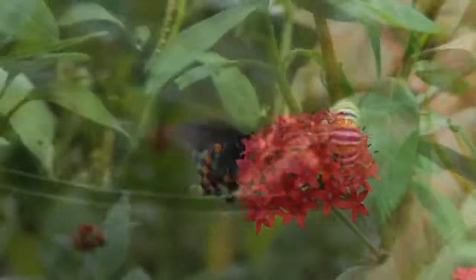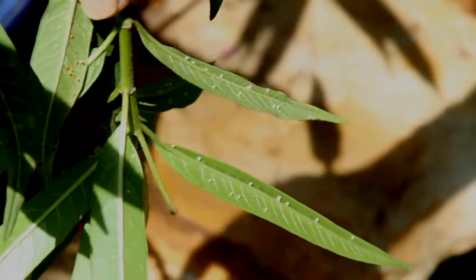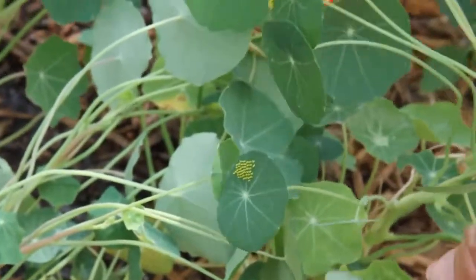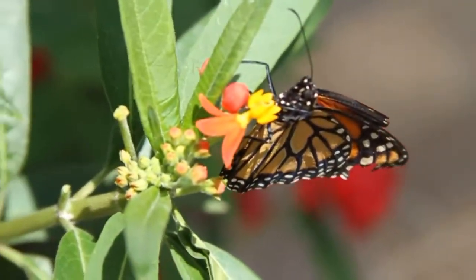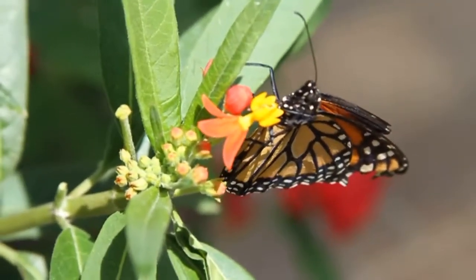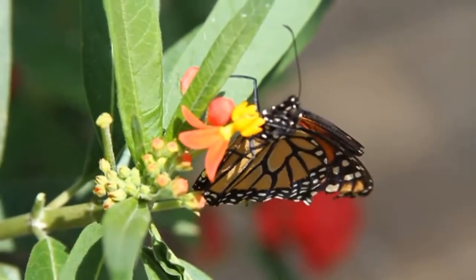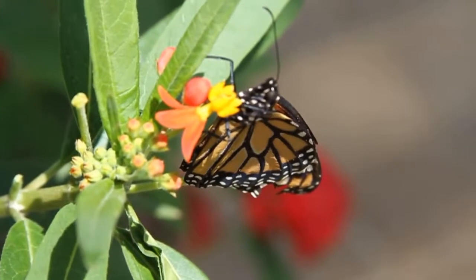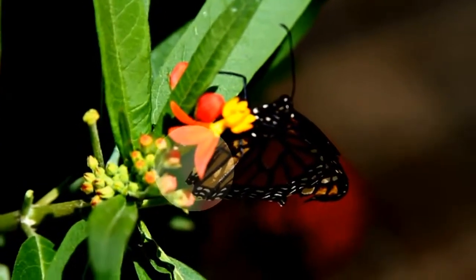Caterpillars have little mandibles or chewing surfaces that they really can chew through a plant. The female butterfly lays her eggs not only on her specific plant, she actually will taste that plant. She can sense it with her antennae. She will taste it with little claspers on her feet. Then she's ready to lay her eggs. So not only does she pick the right plant, she picks the part of the plant that is very, very tender, because that egg is no larger than the tip of a pen actually.